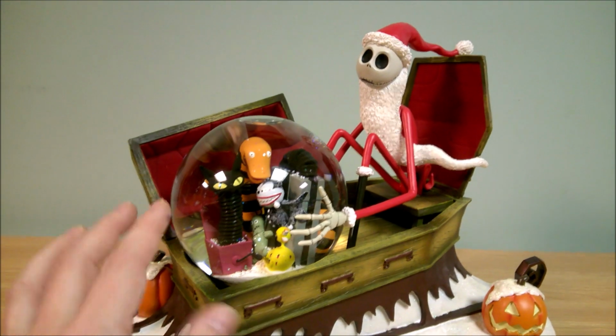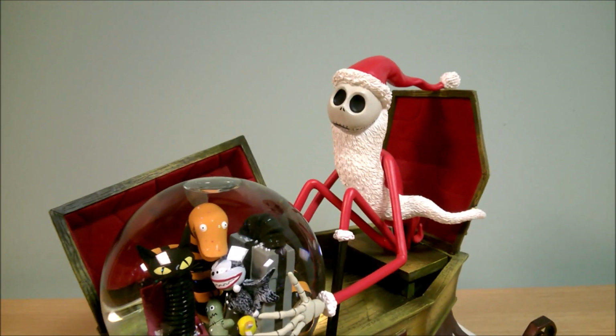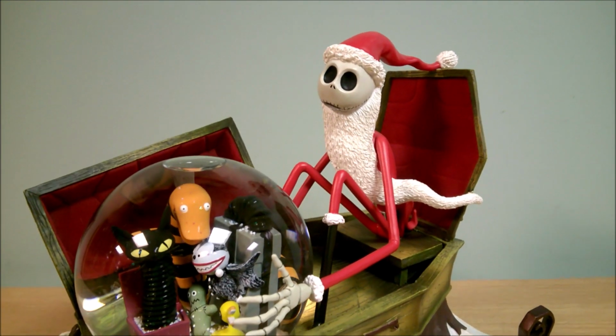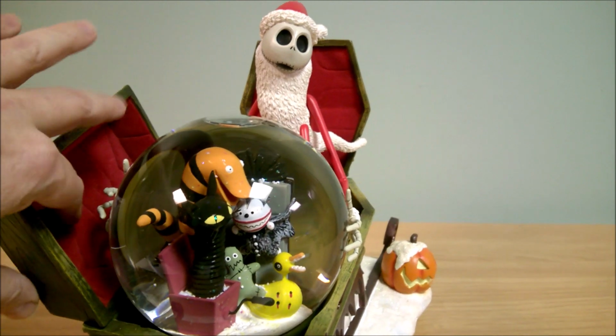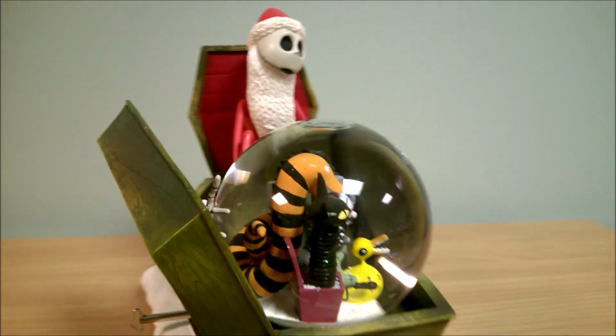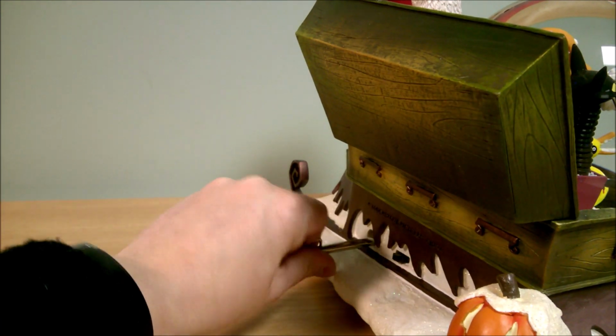So here's this one. It is very big. He's got his presents inside here. Santa Jack here with a lot of texture into his beard. So this is a really nice globe. Got the lid to the coffin with some felt back there. Velvety stuff. This one also plays music.